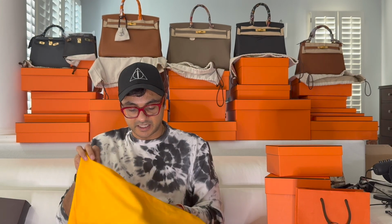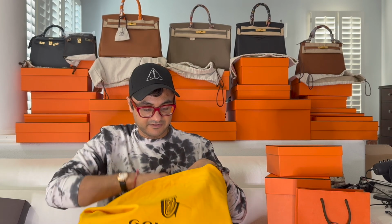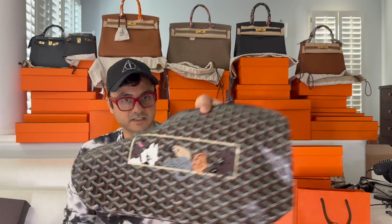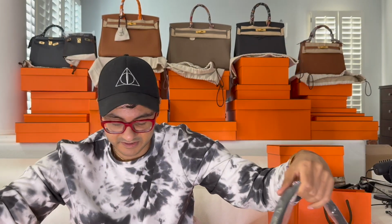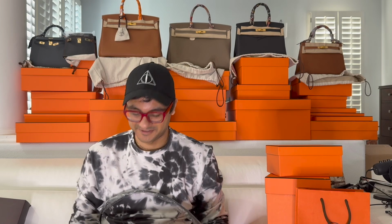Granted, this one is a one of one special markage that one of the head designers of Goyard made, but I've never used it. I think I can start using it. Here it is, right? And it's got the dog there, which is kind of cool, like this motif, but I never use it. And then this one is the same. I should have gotten a different color. I wasn't even thinking. Anyway, I got it. Yay! I'll probably sit with all my other unopened ones.